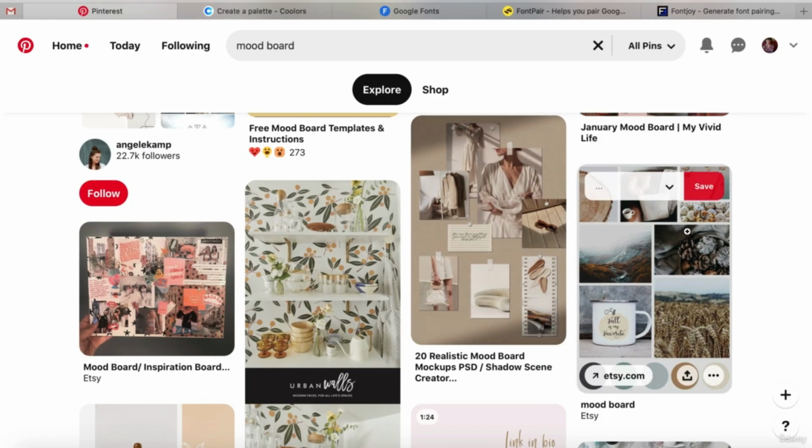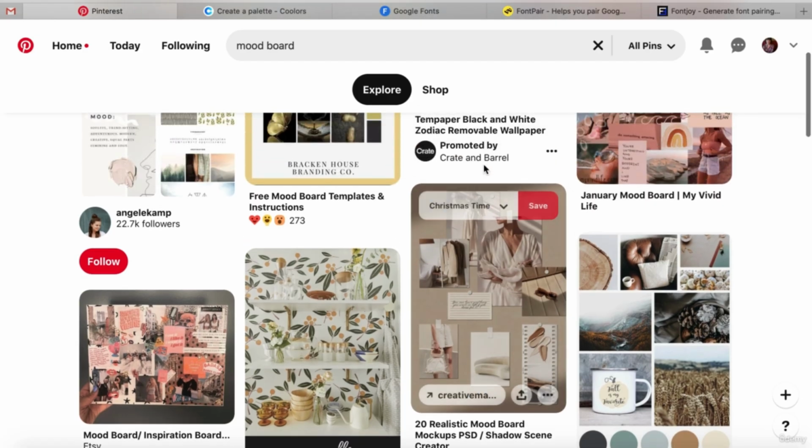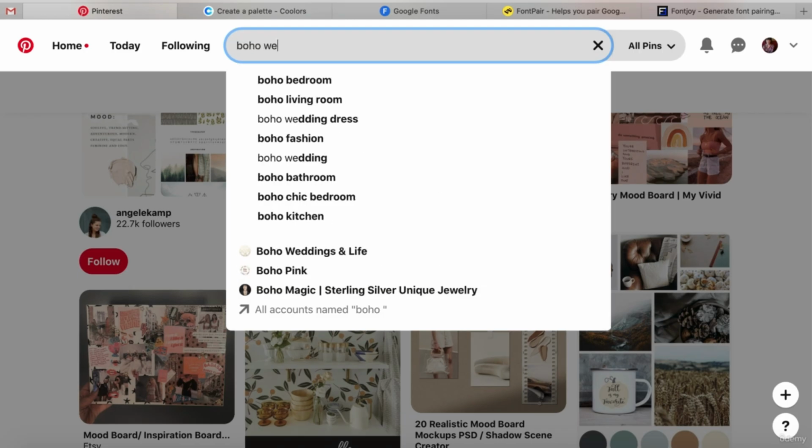and save stuff. So something like this is a mood board, and see how it has colors, it has images. This is kind of a styled mood board, but it's the same idea. So what you want to do if you don't know where to get started is just to start collecting images and putting them on a Pinterest board that you think are inspiring for your brand. So let's say you're a wedding photographer and you serve a more boho bride. You might search boho wedding.